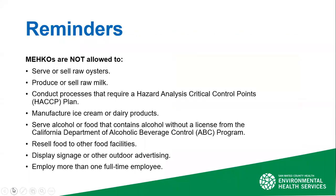Reminders: MEHKOs are not allowed to serve or sell raw oysters, or produce or sell raw milk.